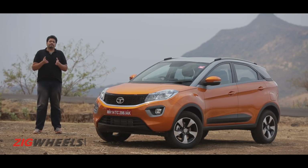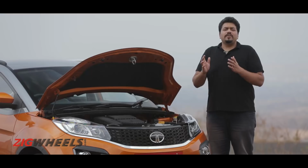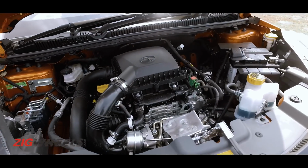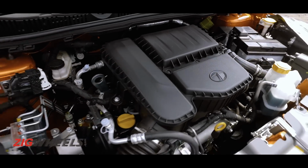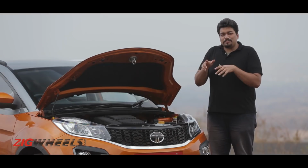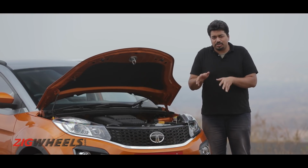So, here are 5 things you need to know about it. Now first up, let's get the technical details about the Tata Nexon AMT out of the way. It comes with the same 1.2 litre petrol and 1.5 litre diesel engines. They make the same power, the same torque, which are delivered at the same rev figures, and the 6-speed manual gearbox on which the AMT is based has, at least on paper, the same ratios as well.